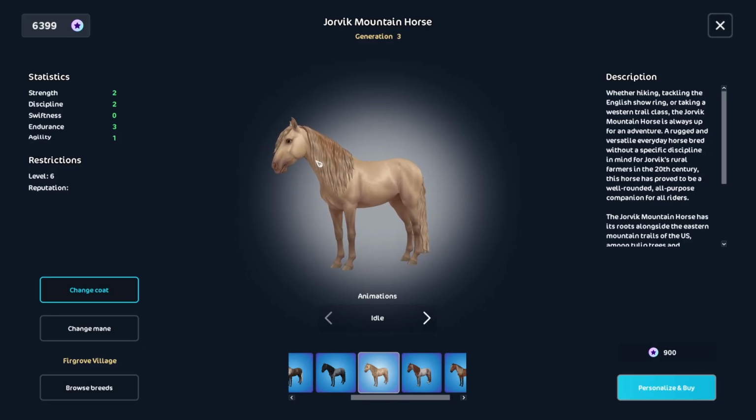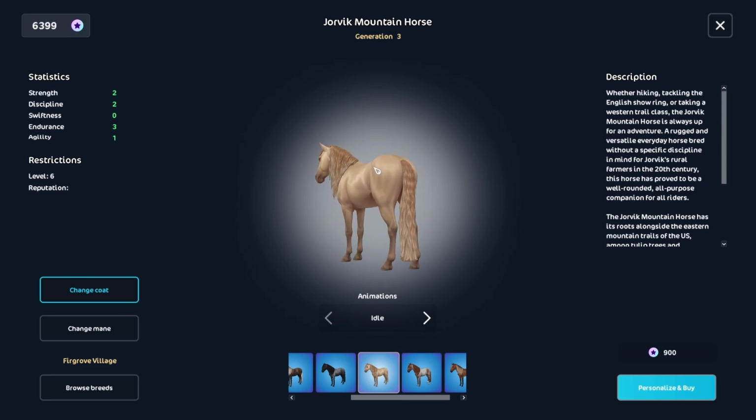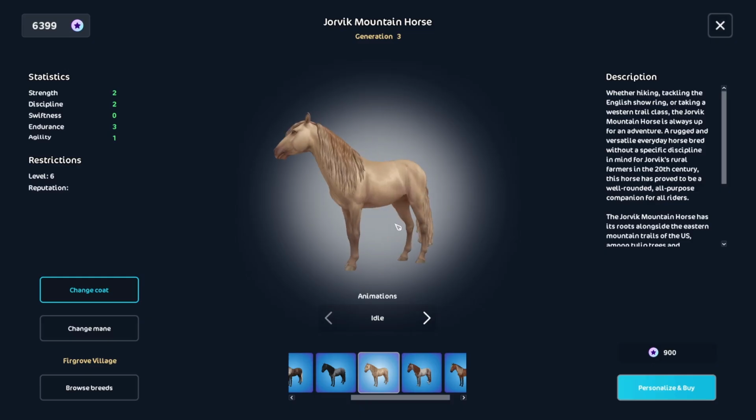I know there's similar coats to this and they all have different names. Unfortunately, I'm not the best with coat colours, so I don't quite know what it's called, but very pretty. Not my favourite. Again, it is quite plain, but very shiny. You do have a bit of a gradient in the mane and tail again, which I love. So absolutely no complaints with this one. It is just a little more plain than the other ones, and not my favourite, but still very cute.